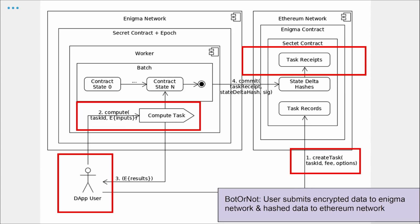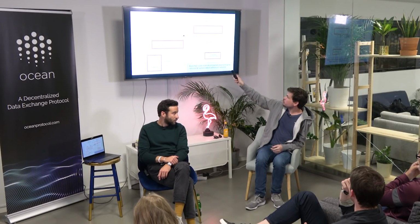So we first create that record on Ethereum, which contains a hash of all of the inputs. Then number two, we send the computation to the Enigma network. Then a worker is selected, because we're in a given epoch and there's a group of workers that have been selected for that epoch. The workers compute the task, and then we also have the notion of a batch, which we do basically for performance. If I'm a DApp user and I send multiple tasks for a given contract, or even multiple DApp users send multiple tasks for a given contract, and these tasks don't have side effects on Ethereum, and are self-contained in the sense that they're calculating something where the DApp user who sent it just wants the results, then we don't have to commit anything to Ethereum every time.